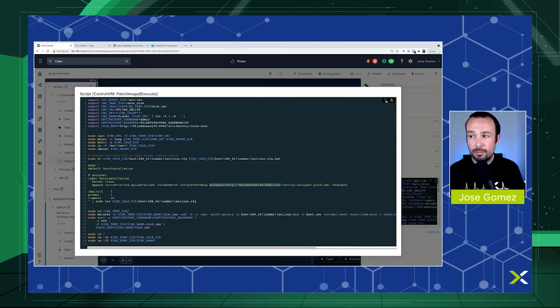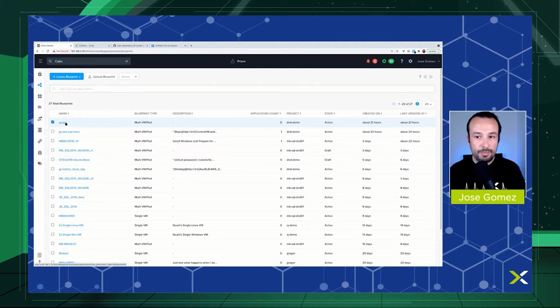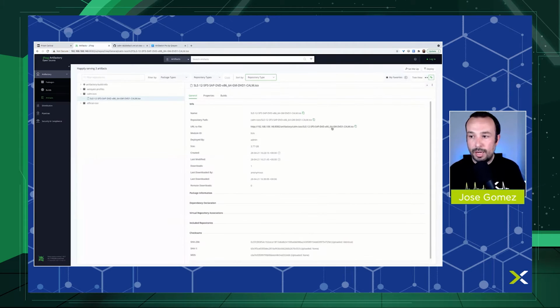Let's move very quickly to deploying one of those SUSE Linux. Let's go to the previous blueprint. When we click launch, let's discard those changes. We are going to give it a name, okay? This is going to be demo SUSE Linux Enterprise, and we need to give the URI here. We can get that from Artifactory, and this is the one that we need.